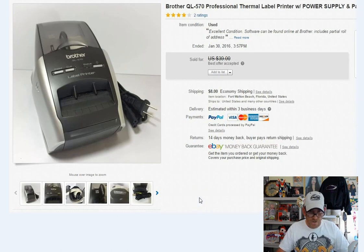Brother printer, I can't remember exactly what we paid for it. It wouldn't have been much at all, probably under $5. And that sold for $42.32 shipped. So that fit into a Regional A priority box. Yeah, those are good for, I think, Amazon labels. Not worth a squat for eBay.